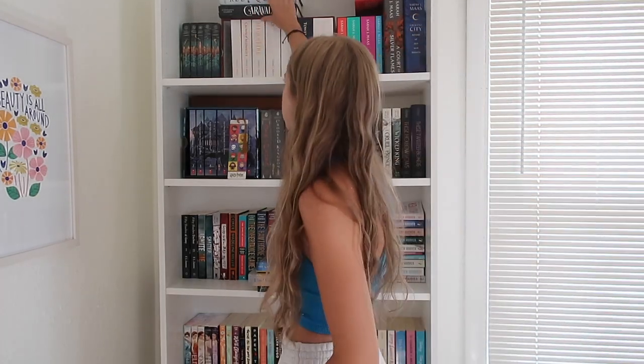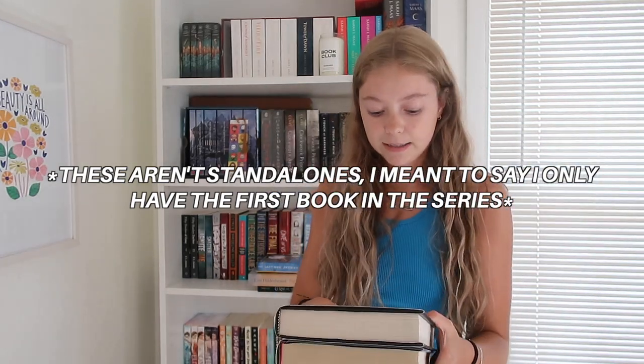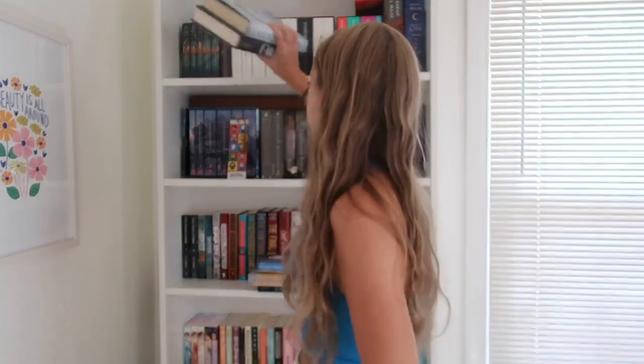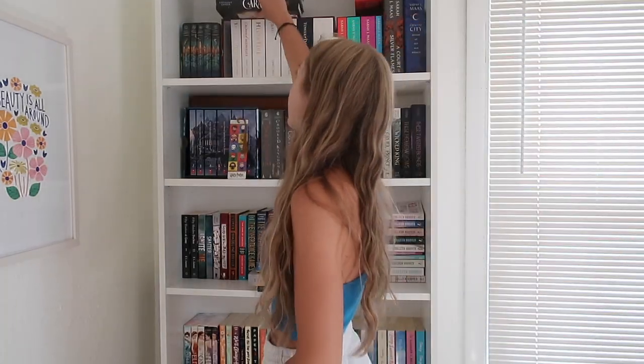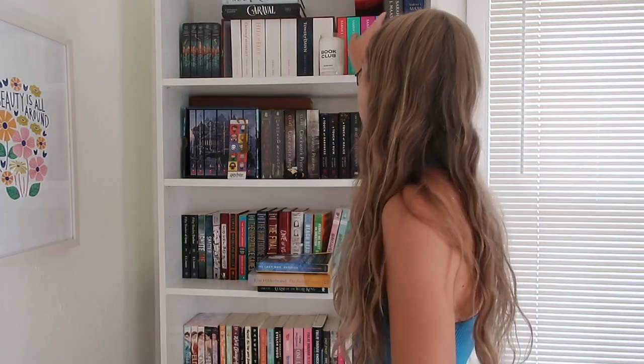Next up I have my Sarah J Maas books. Well, actually I'll talk about these first. I just have some standalone fantasy books up here. I got these used on sale at Books A Million, and I've just set them up here because there's really no other room for them and I kind of wanted to keep my fantasy all together. I haven't read those yet, but next up I have all my Sarah J Maas books and my book club candle.